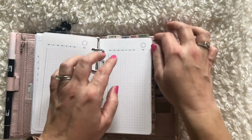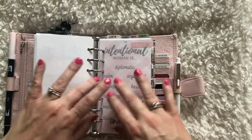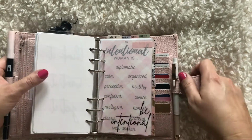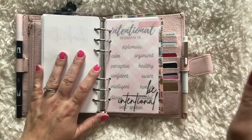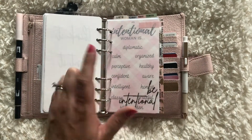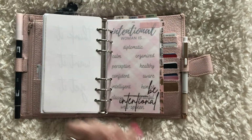And then I have my me section. You'll notice I don't have any dividers in here. I wanted to decrease the bulk a little bit and not use dividers. So I just went with some page flags, and I used my label maker to make the labels. So this is my me section.